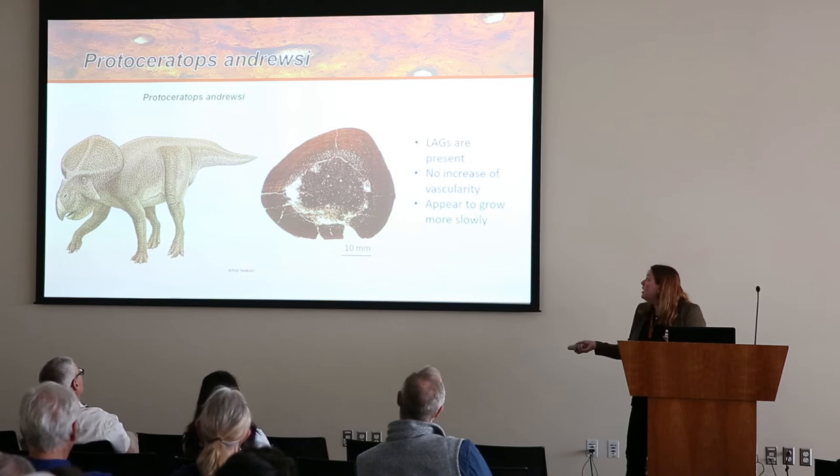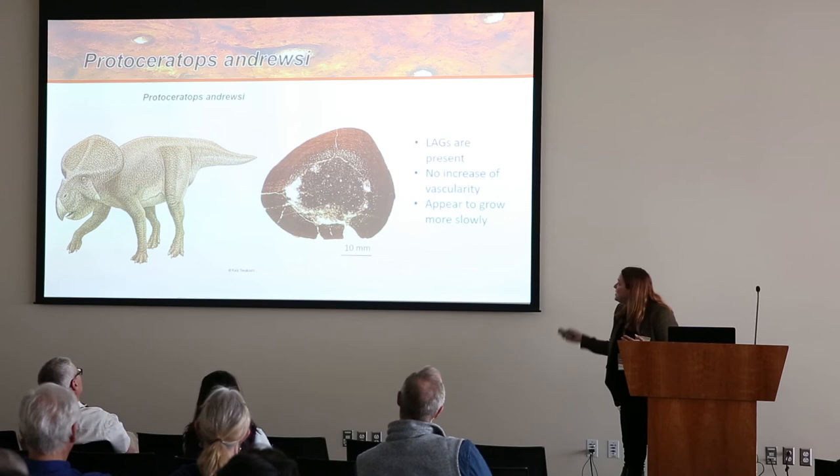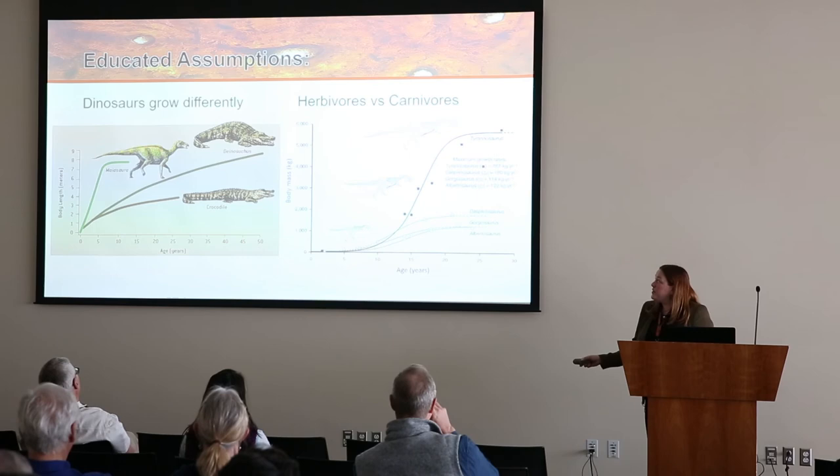The vascularity is kind of hard to see, but you can see the vascularity there. They also appear to grow a little bit more slowly than quadrupedal forms. So what that all tells us is that not all dinosaurs grow the same way.